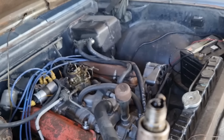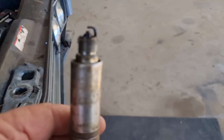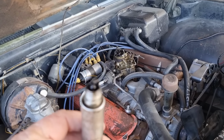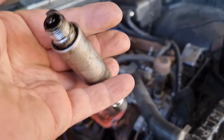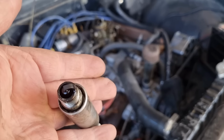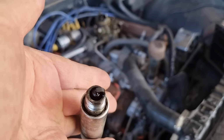So I did have a crack at just starting this, but there was no way it was going to. It was obvious that it's just flooding straight out and not sparking. Pulling out these, I even had my young bloke out there with a can of Start You Bastard, and still no go. So let's just check these plugs, check these leads.